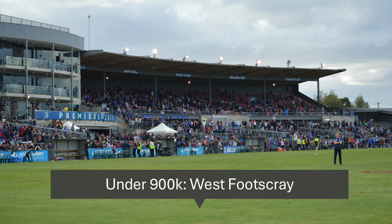Let's get into under 900 grand. And it's right nearby. It's literally a neighbour of Braybrook, and that is West Footscray. It's probably best known in Melbourne, for people that follow the AFL, for being the home of the Western Bulldogs. This is their ground right here, as you can see. It was known as a working class club of the AFL in years gone by. But West Footscray is completely gentrified in all that time, particularly over the last 20, 30 years. Depending on where you are, it's anywhere from about 7 to about 9k from the CBD, right along the train line that goes out west towards Werribee.